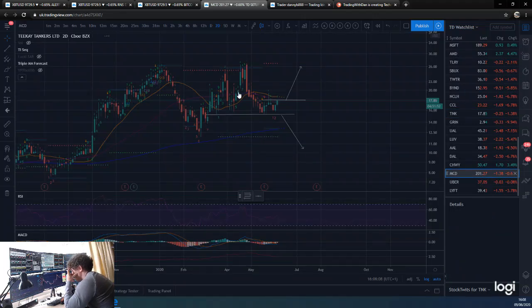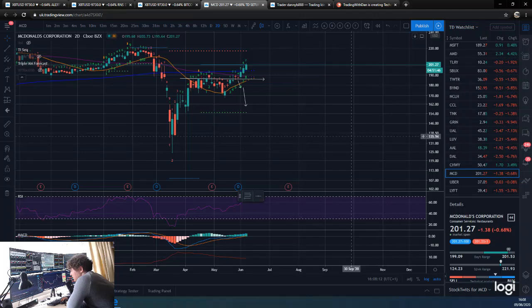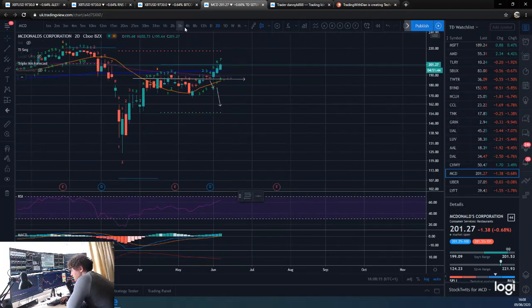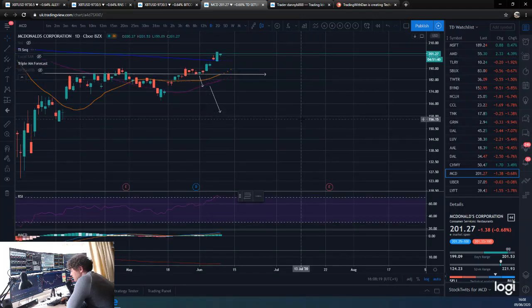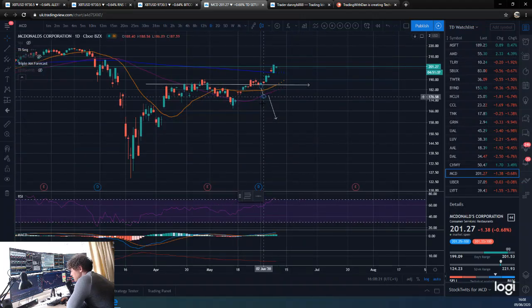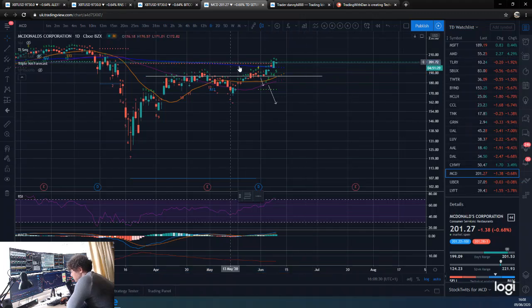McDonald's, how's McDonald's doing? Look at that. I'm glad I stopped shorting this as well. Let's have a look at the 12-hour and the daily. There's a 12-hour 9, and I don't think we got one on the daily. If it ever decides to show us, we did get one on the daily, yeah. So obviously just nothing happened. It's a nothing burger. Once you break above it, it was just onwards and upwards, and that's quite a nice $10 move.